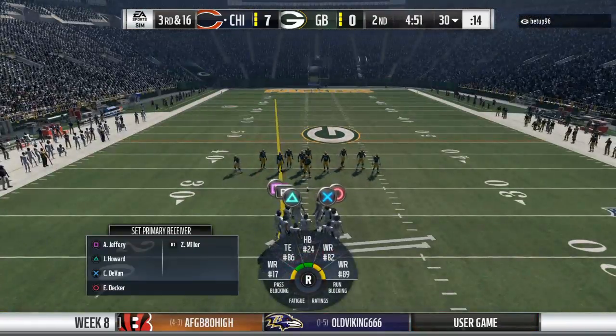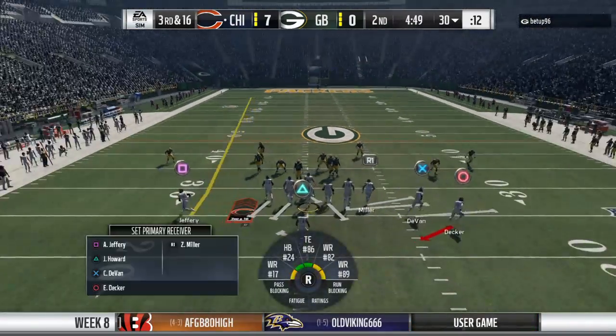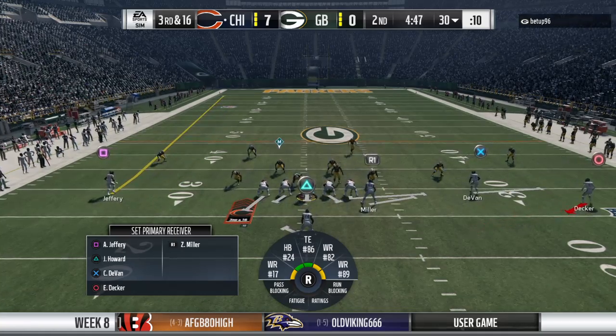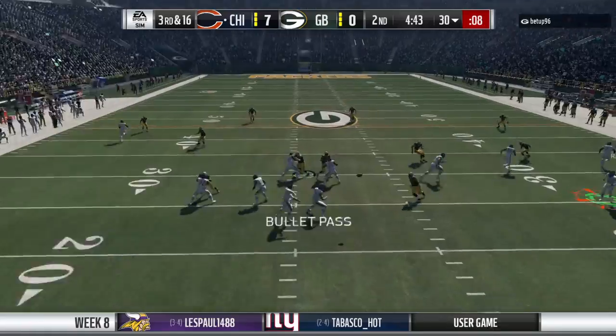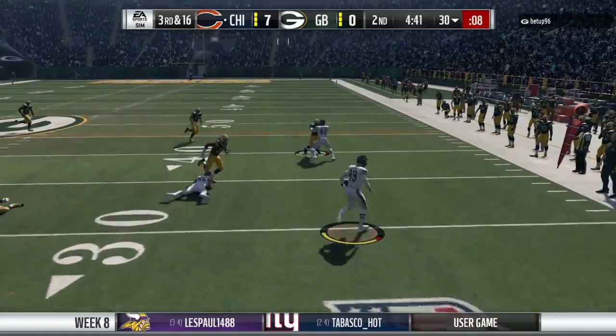And some secondary help here for the defense in the nickel on 3rd and long. Here's Cousins. Right side, there's Decker.